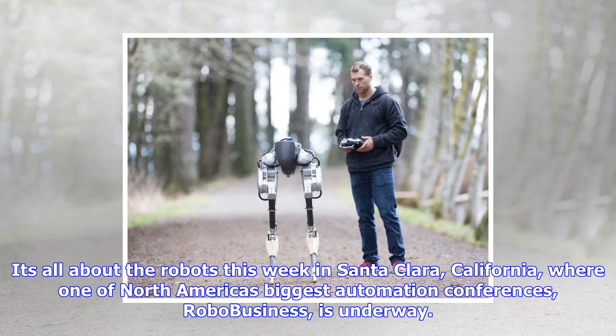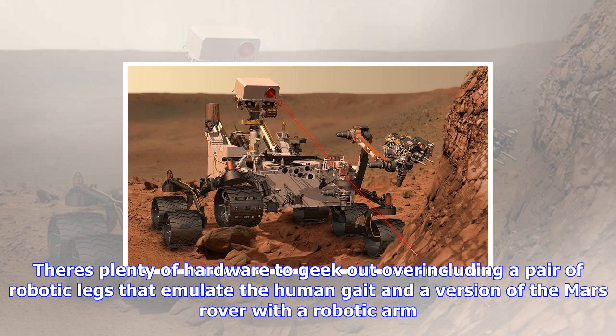It's all about the robots this week in Santa Clara, California, where one of North America's biggest automation conferences, RoboBusiness, is underway. There's plenty of hardware to geek out over, including a pair of robotic legs that emulate the human gait and a version of the Mars rover with a robotic arm.